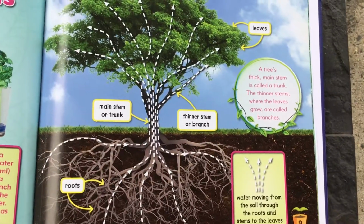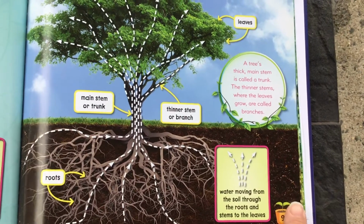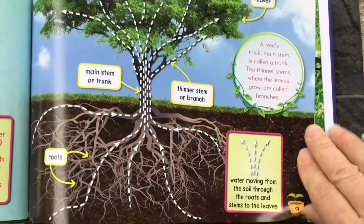A tree's thick main stem is called a trunk. The thinner stems, where the leaves grow, are called branches. Water moves from the soil through the roots and stems to the leaves.